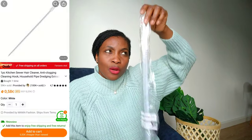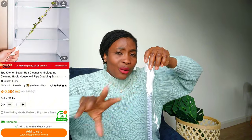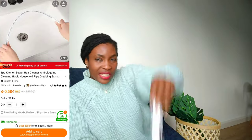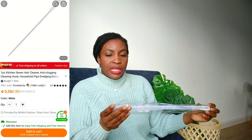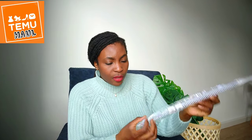I actually love this. This looks much better. So this is for cleaning the shower, where the water goes in. Sometimes you'll find hair and all sorts of stuff clogged in there. You use this to go in and it will come out with all the dirt, the hair and the stuff. So it's for the shower hole where the water goes in, to clean it. Let me just open it so that you can see.